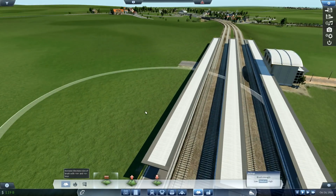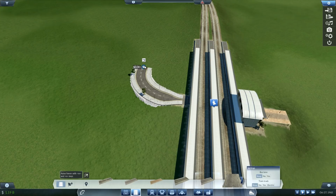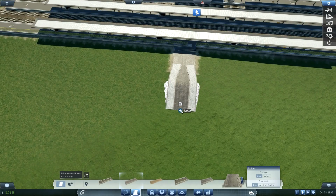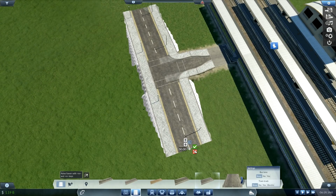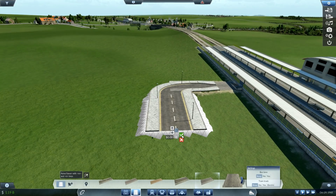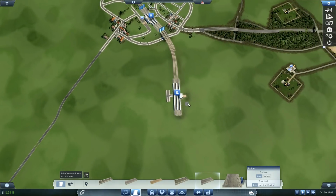There we go. I don't know what we're doing with them sidings just yet. Actually, let's bring this out and make a better go out of it. We can make it flat then. And we can go maybe straight across. We can get that right. Like that. And like that. That's perfect, isn't it? Look at that. Not very often does that happen.